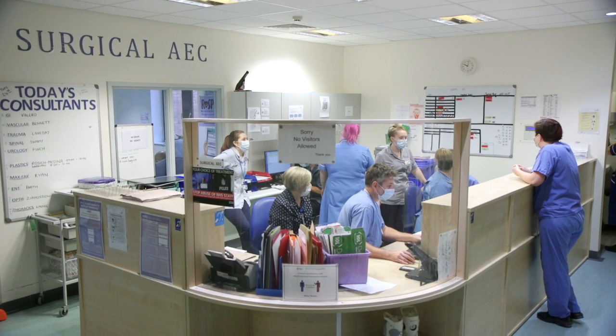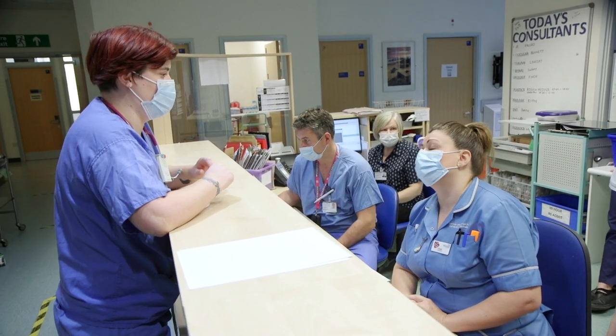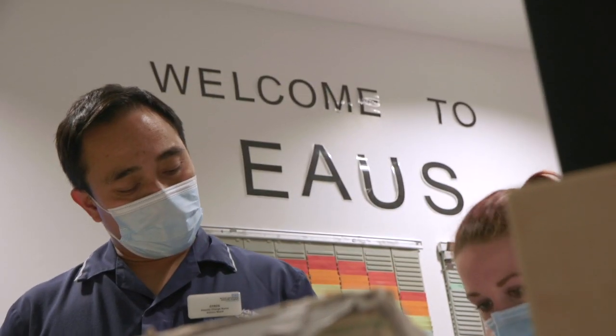Surgical AEC is to provide care for ambulatory patients, so there are patients that can walk in and be treated and hopefully be discharged the same day. Our patients on the ambulatory unit come from GPs, A&E and clinic areas. The purpose of the AEC is to treat people on the same day and get people home. The purpose of EAUS is an admissions ward. So for those patients that come through our clinic and need a bed, they'll end up on our ward. And the patients that come from GPs and A&Es that are too poorly to walk into our clinic will be admitted straight to a bed on EAUS.